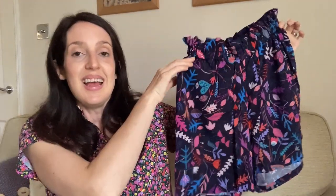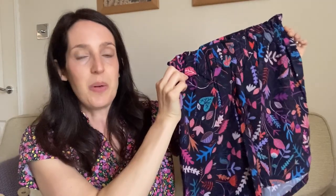So yeah, it was a lot of fun putting these shorts together, and they were quite a nice simple sew, and they're just really comfy to wear because the waist's fully elasticated. So yeah, I'm looking forward to getting them out again next summer. I'm a bit sad to put them away now, really, now the weather's getting a bit darker and drearier outside.